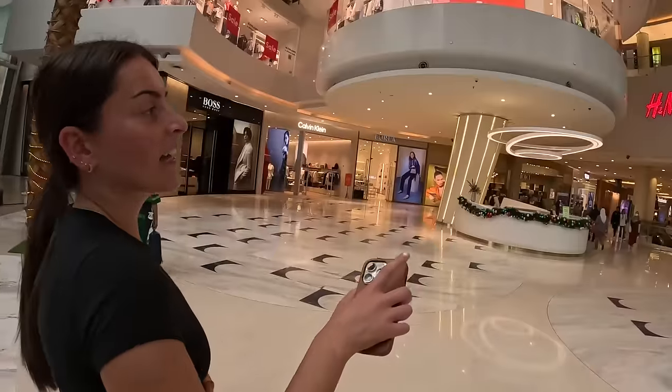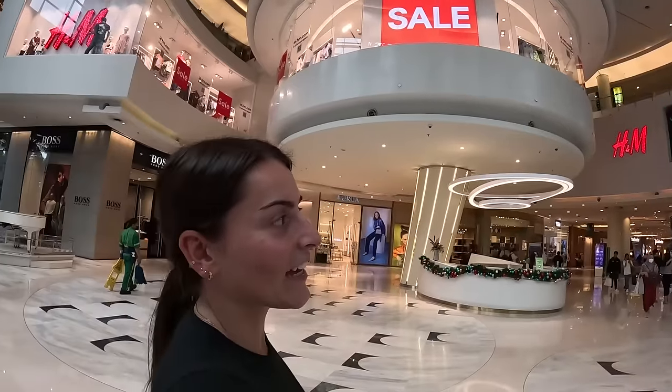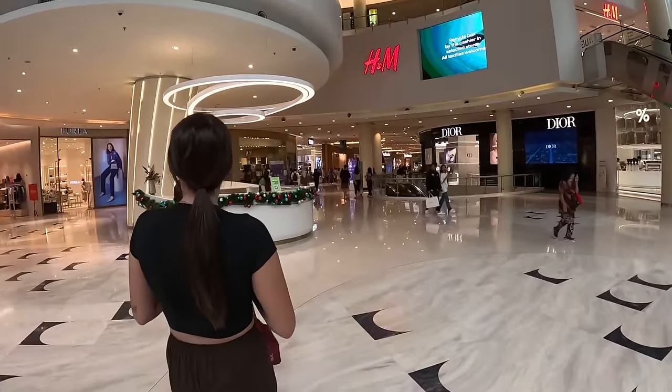We're in. Wow, I can already see. Oh my god, look at H&M, Dior, Stradivarius, these are all shops that you will get in the UK. Yeah, they are. Calvin Klein, Hugo Boss. So this is like the luxury side, I guess.